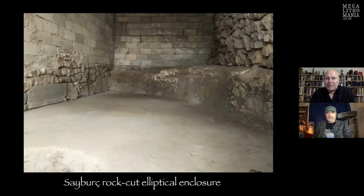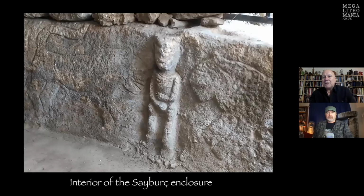Now, this is a very unfortunate situation. And it doesn't seem as if it's only going to be this house, but there's various farm buildings and houses going to be taken down in Sayburç for this very reason. But obviously, let's look at it on a more positive note at the moment, at what they've actually found.